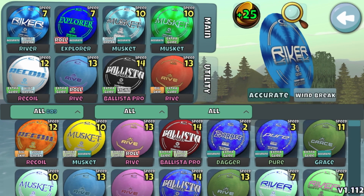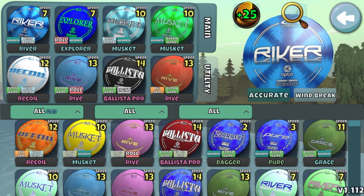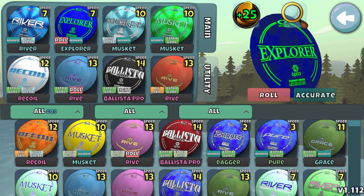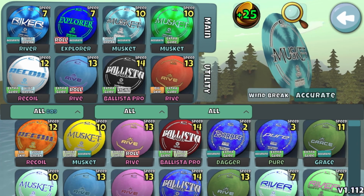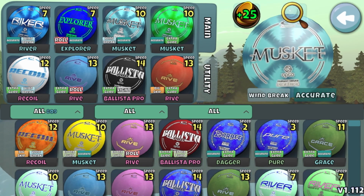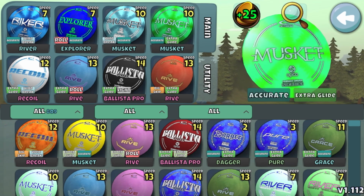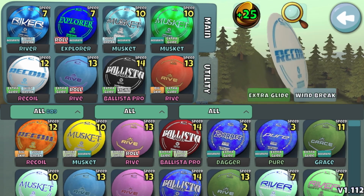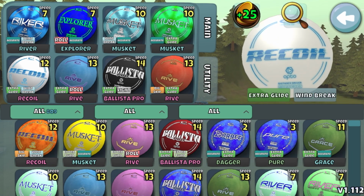And I thought I'd do a quick bag update for those that haven't seen it in a while. So I've got the Accurate Windbreak River, which used to be in my bag a long time ago. We'll talk about why it's back in a second here. The Accurate Roll Explorer, which is probably the most recent addition minus the recoil that's coming up. And then a pair of muskets, the Accurate Wind musket and the Accurate Glide musket. Both have been in my bag for over a year. Same with the Glide Wind recoil.